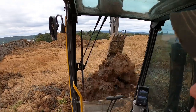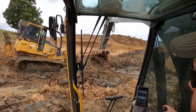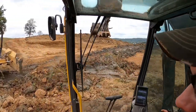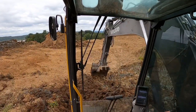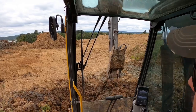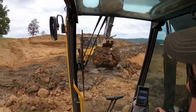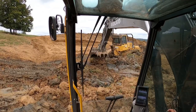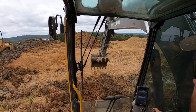So once we get it, we'll push it over there out of the way. And after all the excavating's done to get it shaped the way he wants it, he'll come back in here and put it on top of the topsoil. So it'll still get used. It just needs to be on the top and not the bottom. You don't want to fix one problem to create another one.